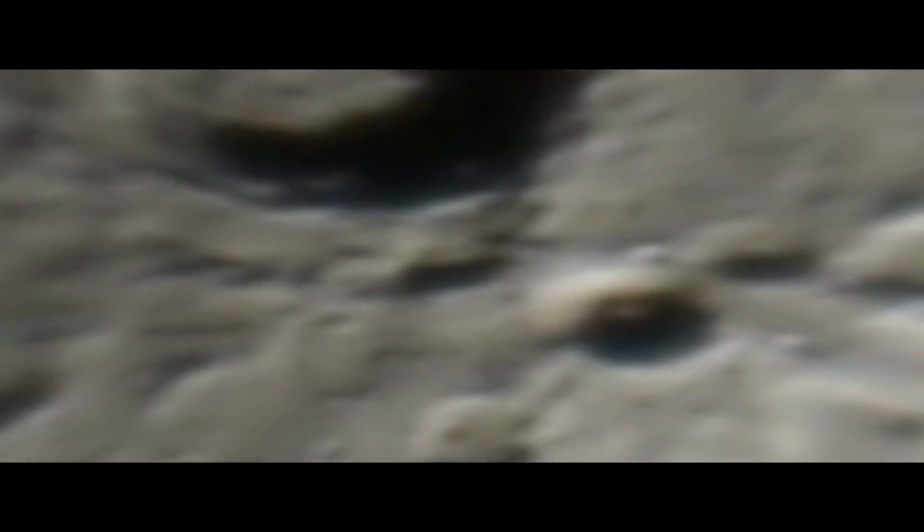And of course, since I've been younger, and for you guys too that are interested in space and the moon and what's up there, I was able to get a chance to capture a UFO on the surface, and then I was able to capture a real legitimate structure and put two and two together. I mean, it's very obvious.